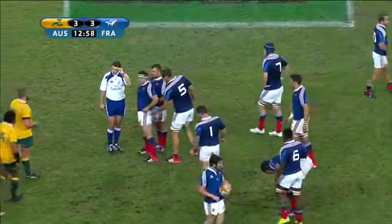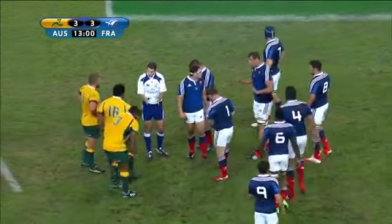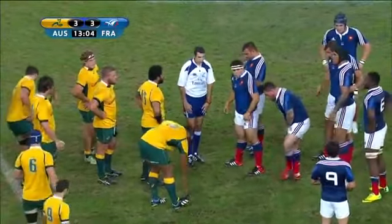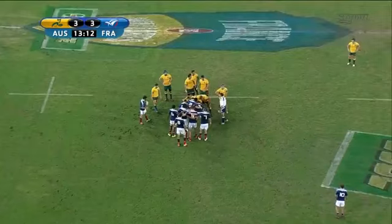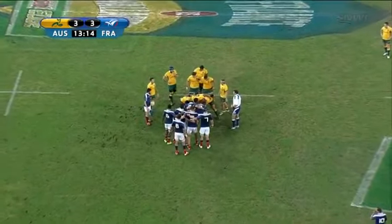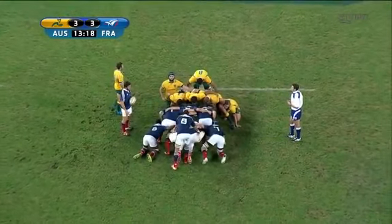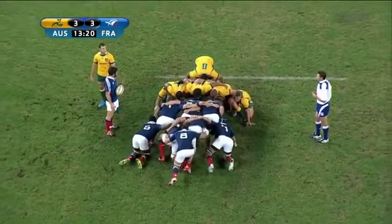Both teams just testing each other out. The Wallabies come close. Drawn a penalty already in this game. Taking 3 points. Probably getting a little bit ahead of themselves there. Trying to push before the ball was in. You can't do that. The scrum's got to be stable these days before the halfback is allowed to feed the ball into the scrum. Just saw a shot of Wallaby coach Ewan McKenzie down on the sideline.